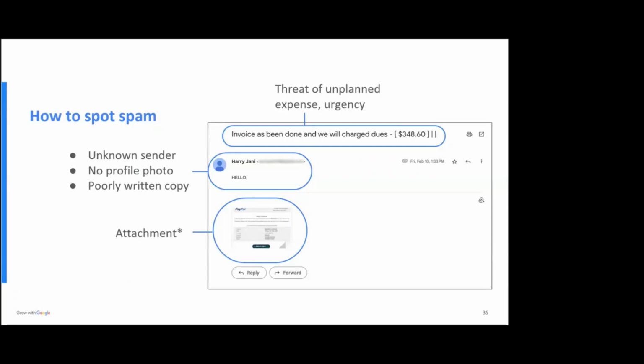The other thing, especially for spam, is poorly written copy. Although this may change as AI starts to take over and people aren't using bots to do this. It'll be a judgment call on your part, because even the biggest brands can make spelling or grammar mistakes. What was the one I saw lately? I think it was EBSCO. EBSCO is a legitimate library database vendor. They sent out an email and they had the wrong link. I'm like, what is this? I mean, it wasn't a phishing link. Fortunately, it wasn't that bad.